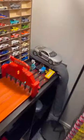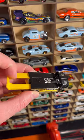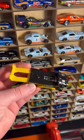All right, so the winner is in lane 5, and that's this one right here, which looks really cool. And even has this little piece that slides out so you can actually fit bigger cars. But that is your winner of this tow truck race.